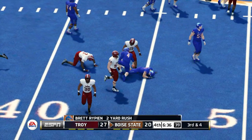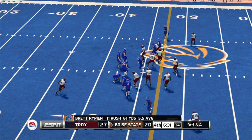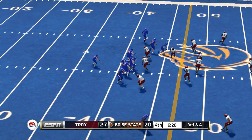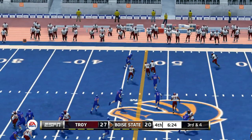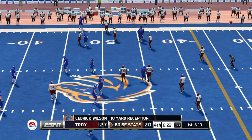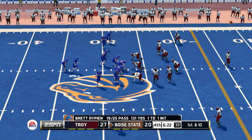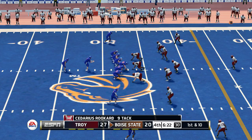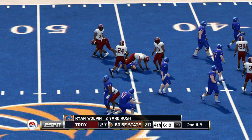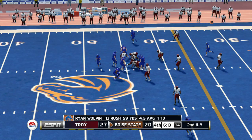He makes it out to maybe the 43-yard line. That's a gain of 2 on the play. That'll bring up 3rd and 4. Pulls down the catch, and he's got room here. And down he goes at the 47-yard line. And he is drilled at the 45. That makes it 2nd and 8.